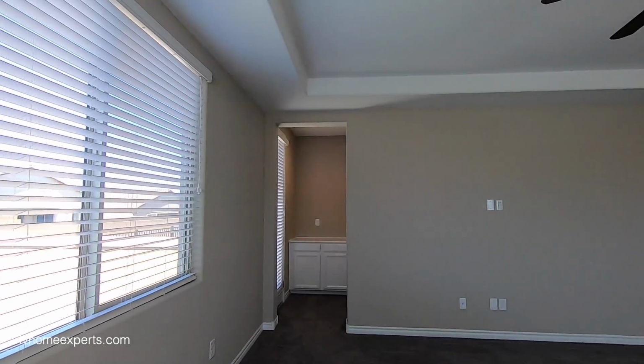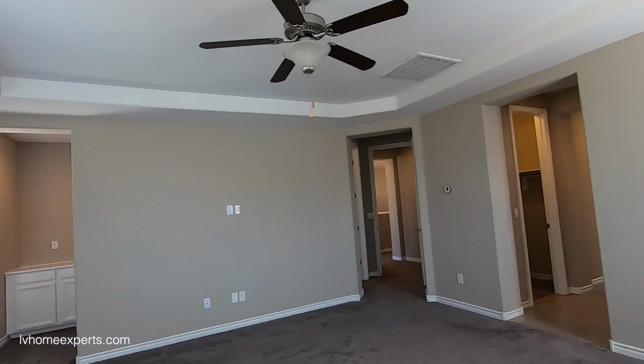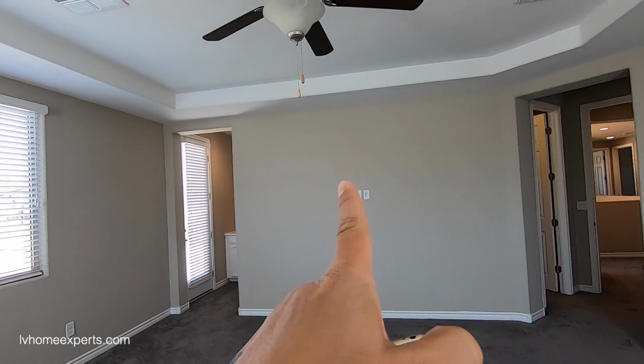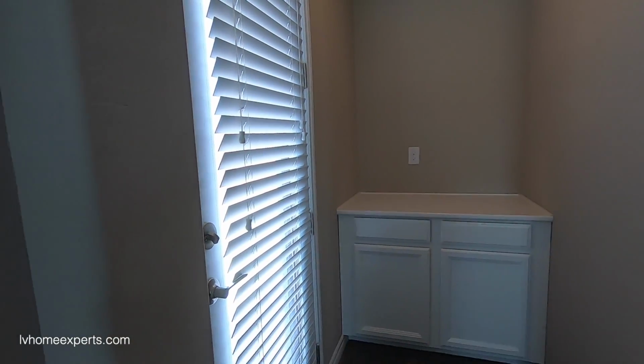The master is 14 by 17, so it is a decent size. You do have a tray ceiling, which is a 1-foot tray, which is really cool. No can lightings, but you do have a ceiling fan. All your TV and outlet components would be right here. Off to the side here takes you to the balcony again. You have some storage space.